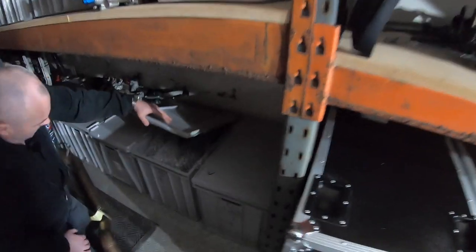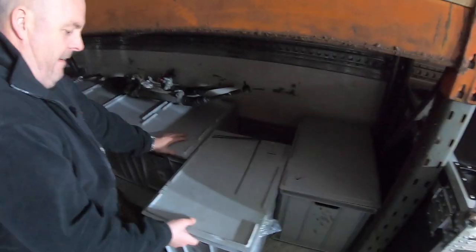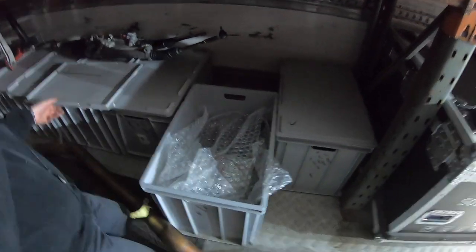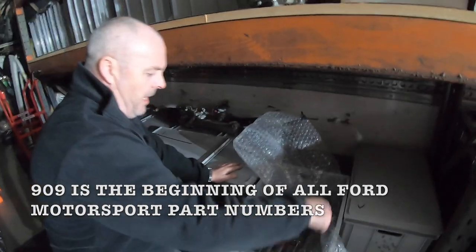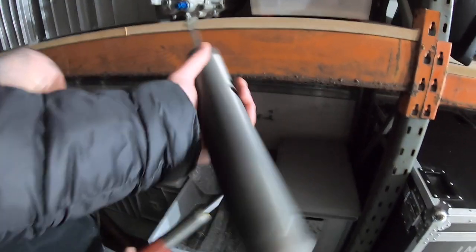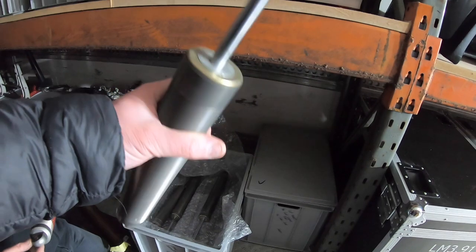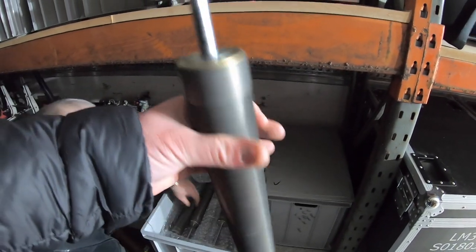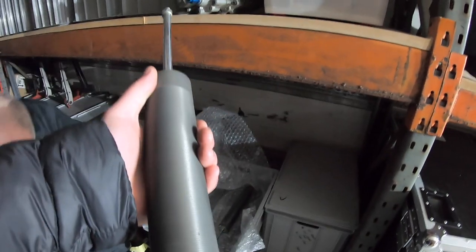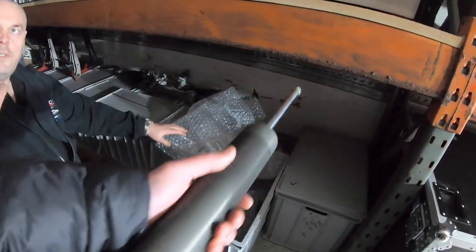There's the first box. Now, you've heard the term 909. These are all 909 inserts. They're rear shockers. God, there's no weight in that, is there? Have you felt how light they are? They're brand new rear shockers. Did you get springs and everything with it?